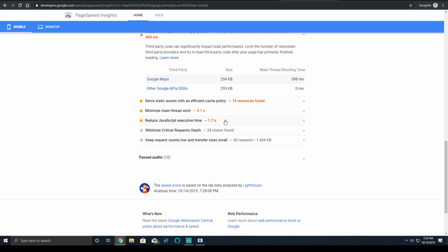If you have to use the JavaScript API, then you're going to have to worry about that performance hit. Just make sure that you're deferring the JavaScript from the Google Maps API as much as you can. And otherwise, only load the code when it's necessary. Only load it on the pages where the map actually exists.